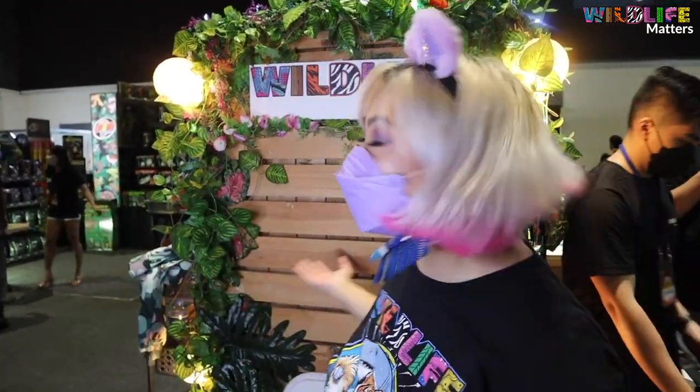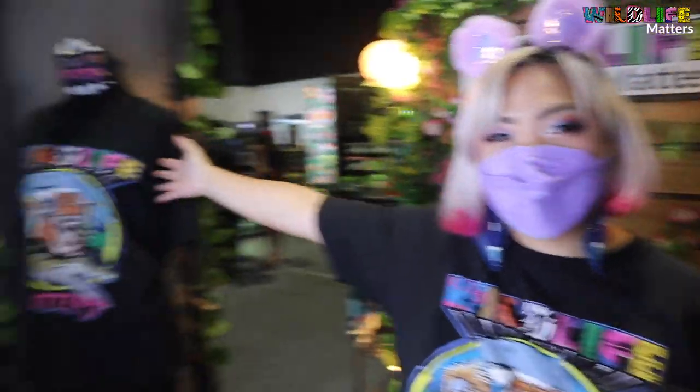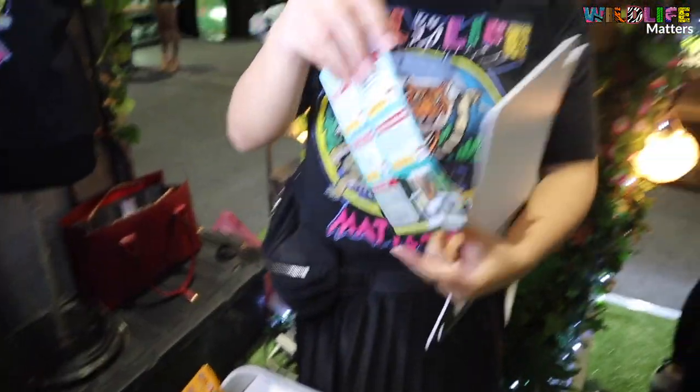Expo. This is the Wildlife Matters booth where you can take your picture, buy some merch, and sign up for any of our courses and other stuff.